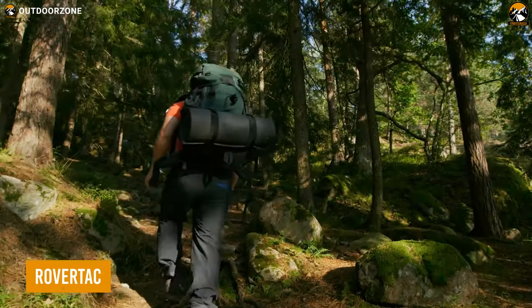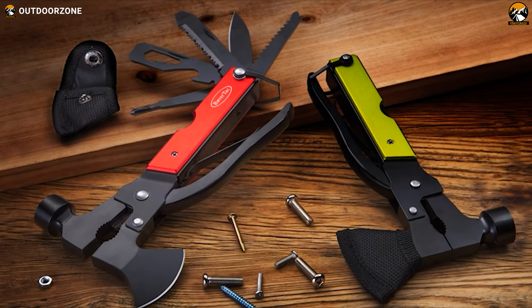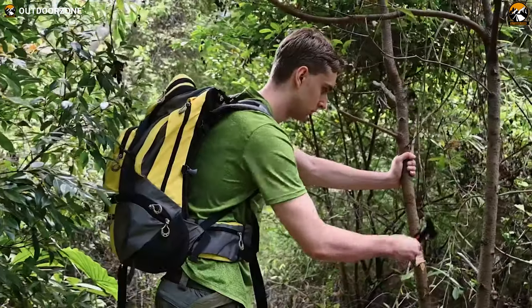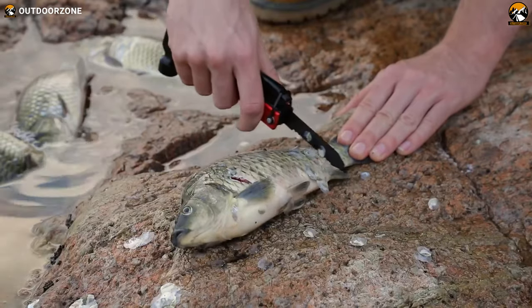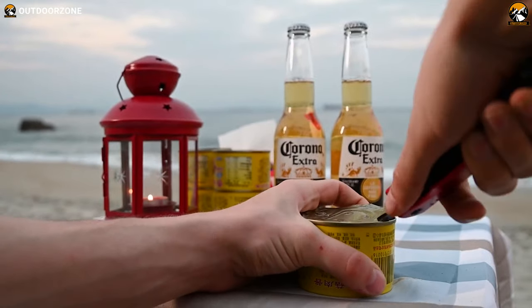Carrying multiple tools makes your bag bulky, so take the RoverTac multi-tool for your next backpacking trip. Focusing on its equipment, this multi-tool has a saw, knife, axe, bottle opener, and many more essential things to make the backpacking flawless. Made of fully stainless steel, this multi-tool stands against harsh conditions for longer.